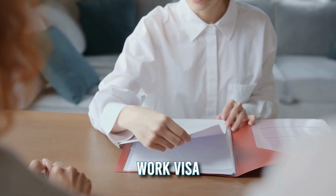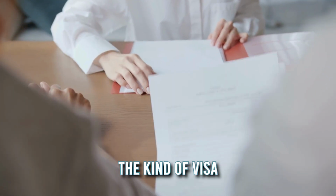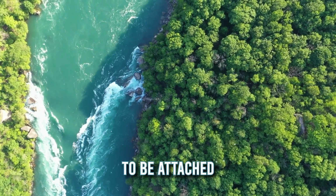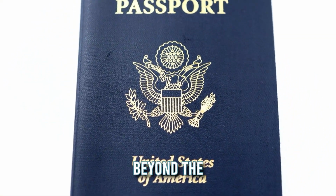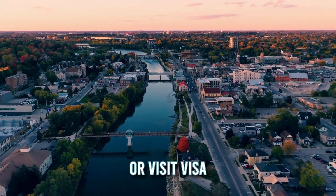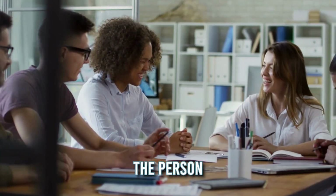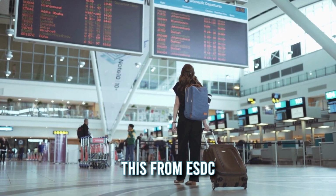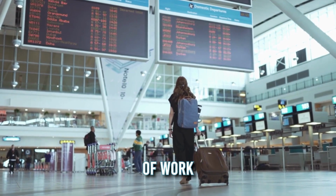Documents needed for a Canadian work visa. The particular documentation needed for a work visa to Canada might differ based on the kind of visa the individual is seeking. But here are some standard documents that are frequently required to be attached to the visa application form. A valid passport that has a validity of 6 months beyond the intended period of stay of the individual. Proof of a valid student residence permit or visit visa. An offer letter from the firm that is hiring the applicant, which contains the position the person is filling and the duration of employment. The employer must obtain this from ESDC, which allows the arrival of immigrants in Canada for employment purposes and allows their issuance of work permits.